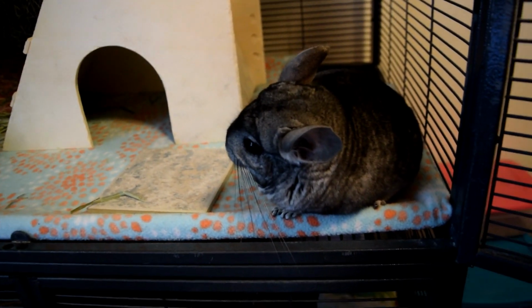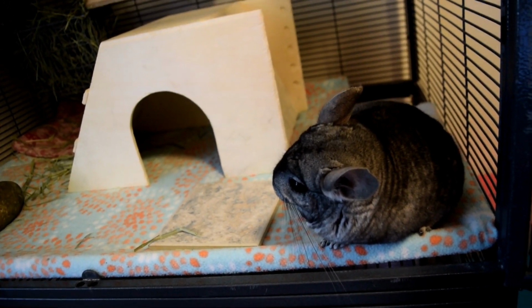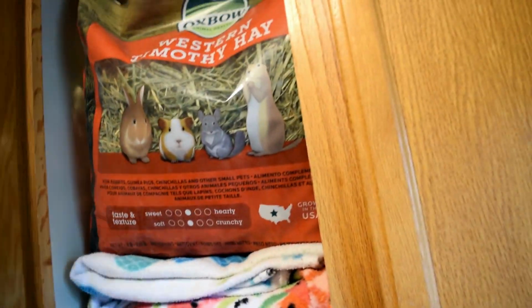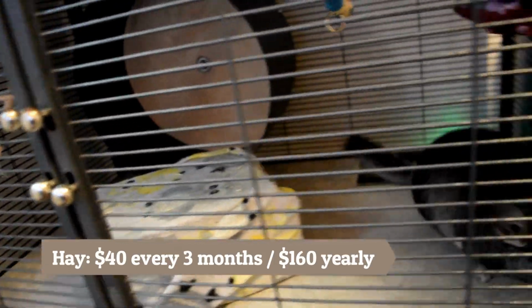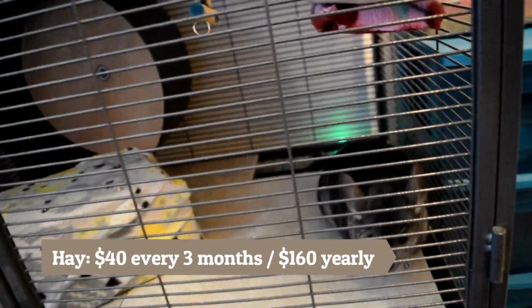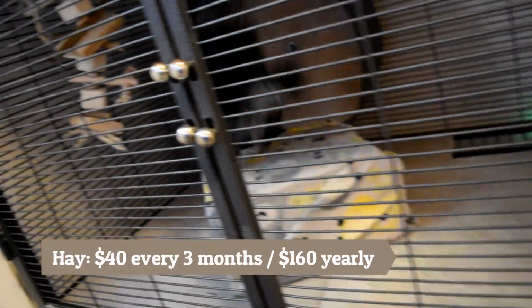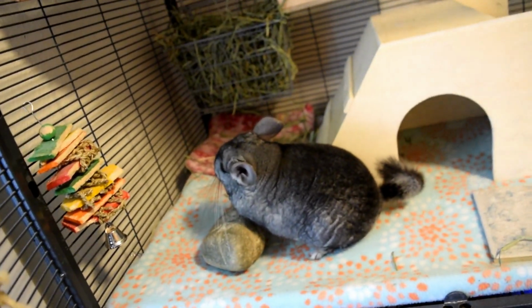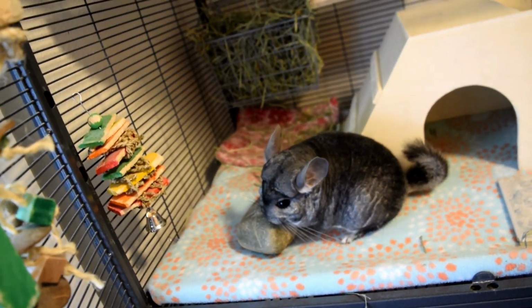The next thing is hay. So I like to buy my hay and my pellets in bulk. And so I buy this big 90-ounce bag because it just lasts the longest. It's super easy to buy, and it just lasts longest. It makes the most sense. So I buy the 90-ounce Oxbow Timothy hay, and it is around, I think, 40 bucks for the bag, and it lasts for about 3 months. So throughout a year, if you buy it 4 times, it's around $160, which is not that bad for hay, honestly. Like, Merlin eats a lot of hay, so I feel like $160 is a pretty good price for one chinchilla.